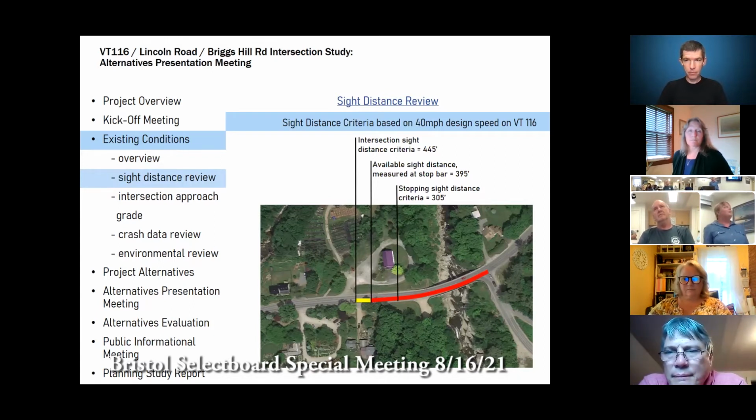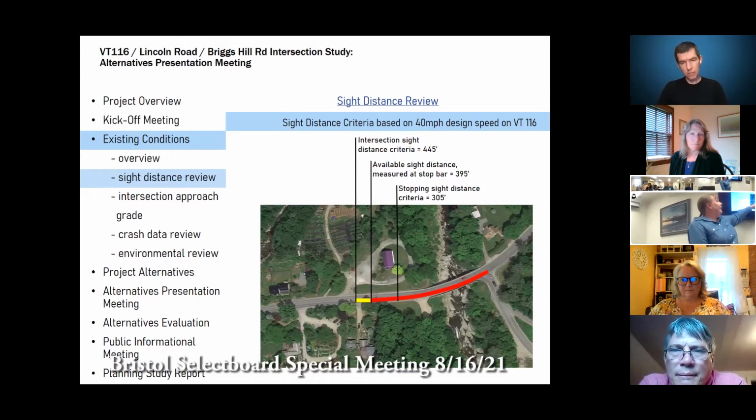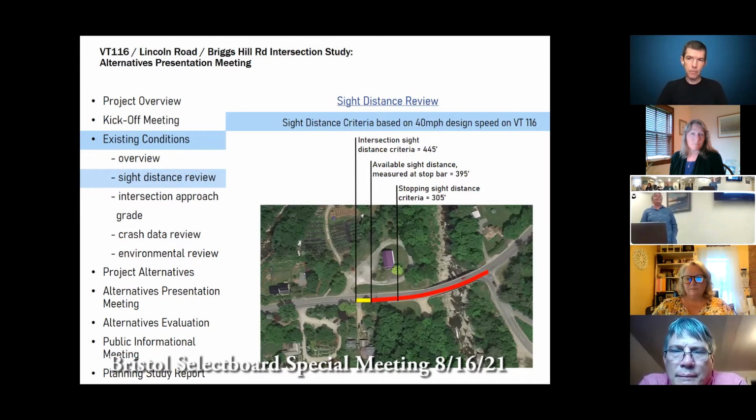In the criteria tables from AASHTO, the intersection sight distance criteria would be if a vehicle could see out to the end of this yellow line at 445 feet. And there's also what's called stopping sight distance, and the criteria for that is 305 feet. Basically, the stopping sight distance is, if you're traveling on Vermont 116 and you have to slam on your brakes, you can stop safely in time before you reach the intersection. But that's provided the car is at the stop bar and not back 10 feet, because then you can't see it. Yeah, there's a lot of variables there.